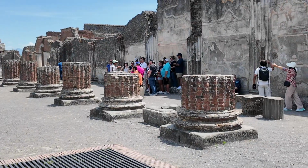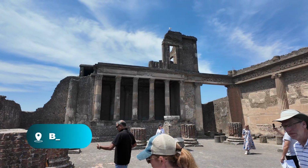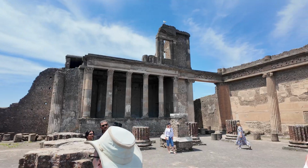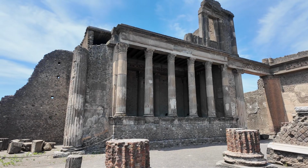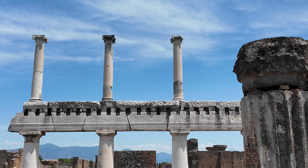Our first major stop is the Basilica, one of Pompeii's most important public buildings. Despite its name, this wasn't a church. During Roman times, it served as the city's center for business, legal proceedings, and public administration, where merchants negotiated deals and magistrates settled disputes.